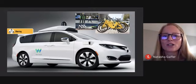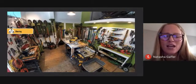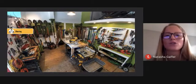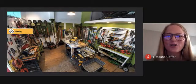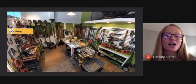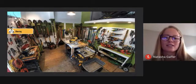So tools have a similar problem to cars and homes. The average drill is used for 13 minutes in its entire lifetime. And to recapture that value of tools, tool libraries are popping up all over the place. And I love this example. In Toronto, for roughly $1 per week, you can have access to all 7,000 of the tools in their library, along with the mentors that often mingle there in their makerspace.